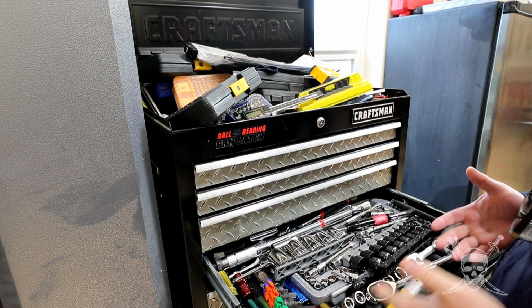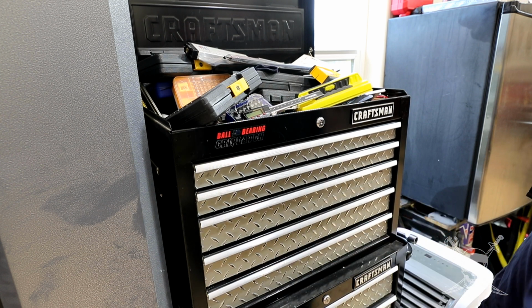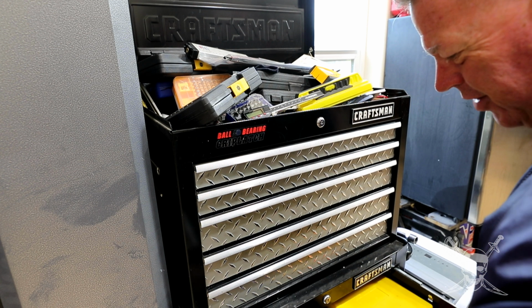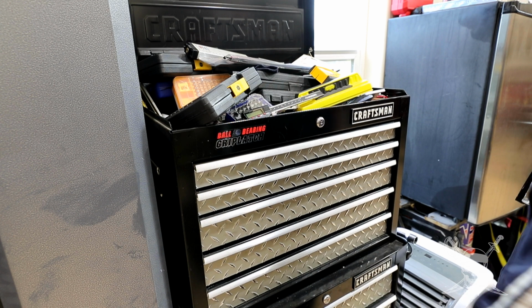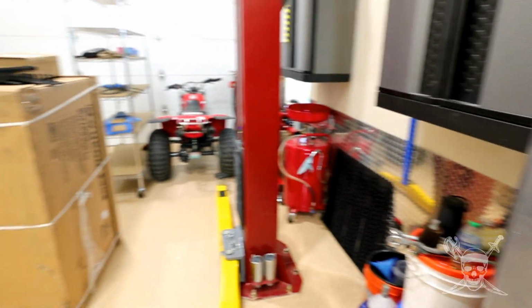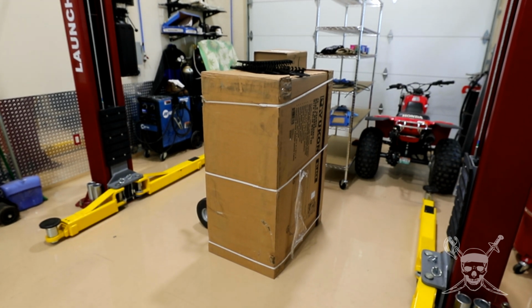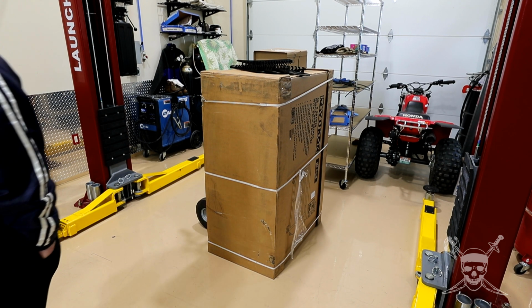Multiple socket sets, they don't really fit. Multiple socket wrenches, whatever. It's just too much. All this drill stuff just thrown in there. So I said, you know what? I gotta get another toolbox. So there you go. Make sure that's focused.